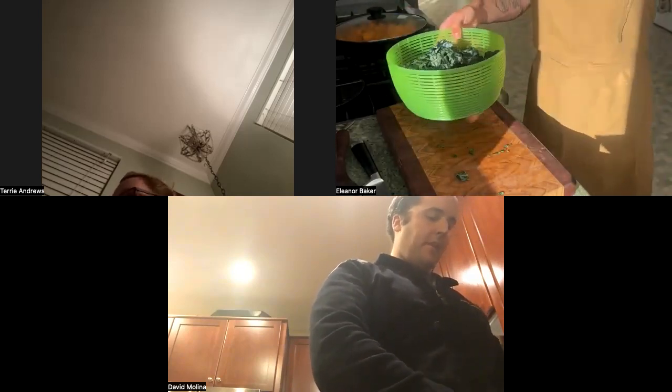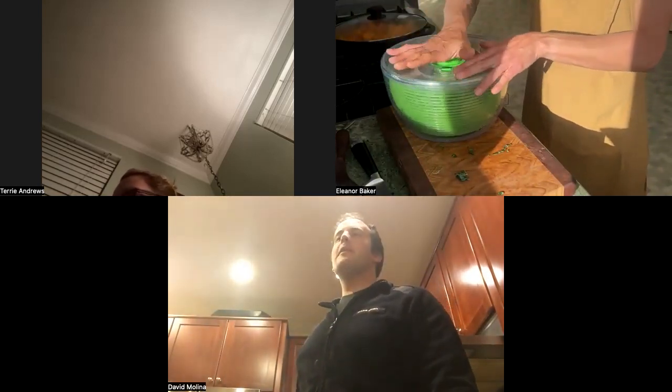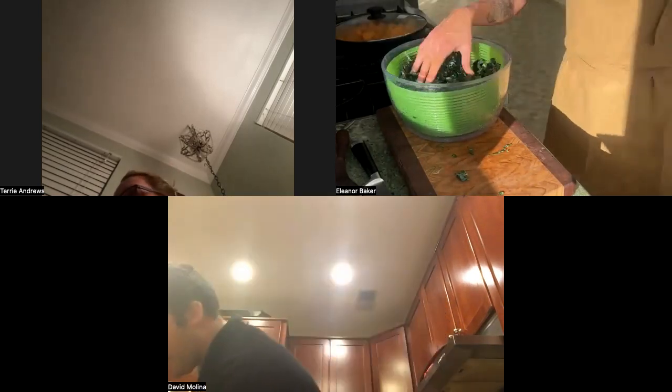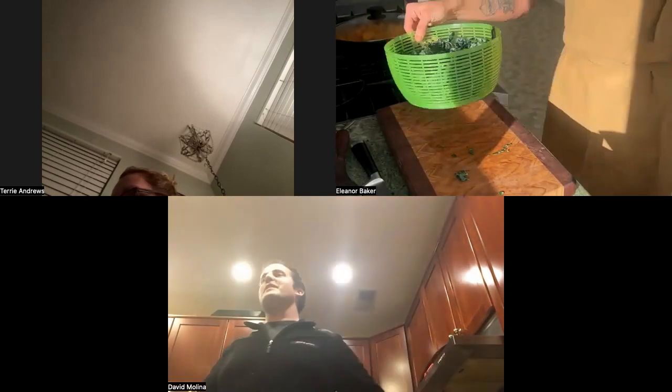So this is a salad spinner. If you haven't seen it, you can go to almost any thrift store and find them pretty easily. But I love it because it saves me a lot of time, and I can quickly use that salad and get it going for the dish that I'm creating.